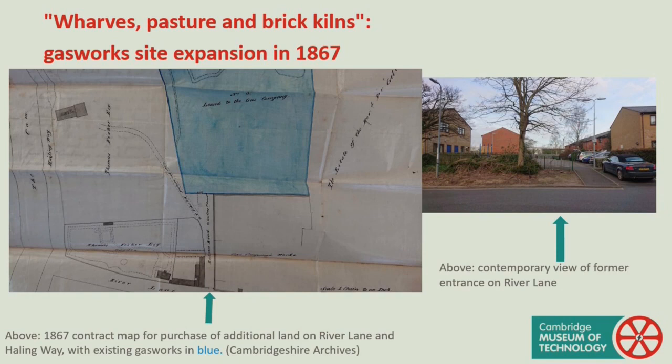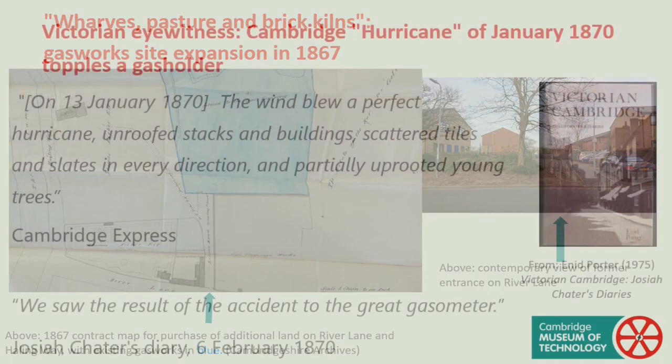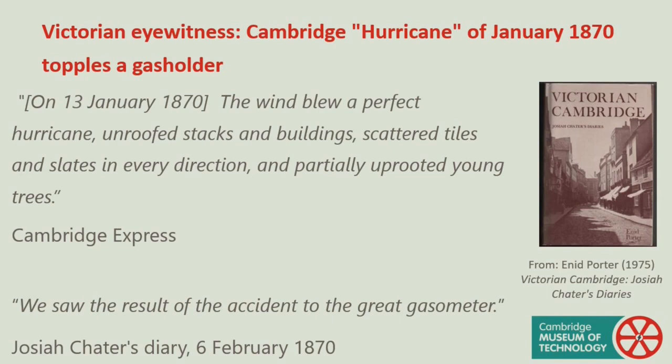At this time, the entrance to the gasworks was via River Lane. In 1867, the company purchased approximately 4 acres for £750, approximately £85,000 in today's currency, from a local landowner, Thomas Fisher, comprising the strip of land along Riverside. Expansion of facilities did not always go smoothly. An example: the hurricane that hit Cambridge in January 1870, which Cambridgeshire newspapers described as raging with great violence the whole day.